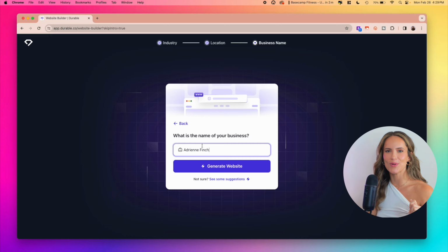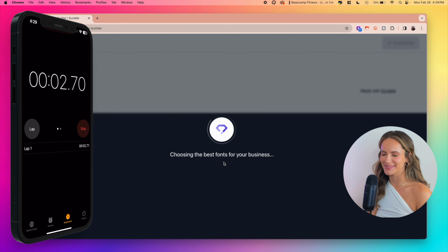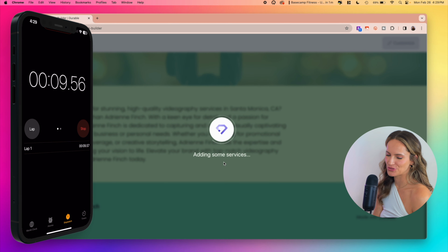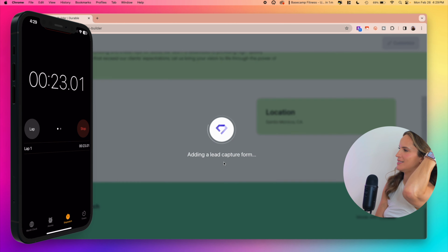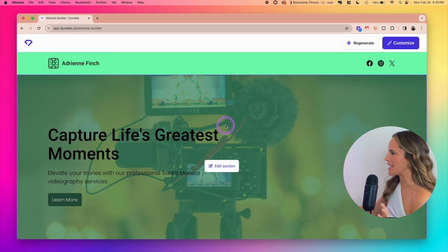We are going to now hit generate website, but before we do that, I am literally going to set a timer because I'm so curious if this really is gonna take 30 seconds. 3, 2, 1. Generating. This is so exciting. There it goes. So far, so good. Wow. That literally took 25 seconds. That's pretty freaking cool. So this is the website that it made me.